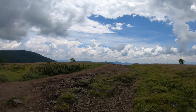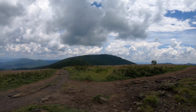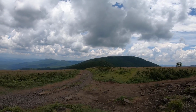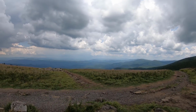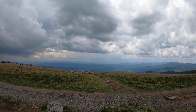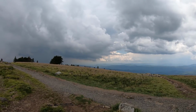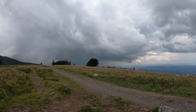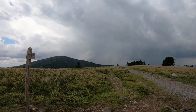This is the top of Round Bald, a little over 5,800 feet. We can see Grassy Ridge Bald down there to the right. You never know what the weather's going to be in Roan. It can change from bald to bald. Definitely looks like we got some rain coming in. And then up there to the left is Roan High Knob.